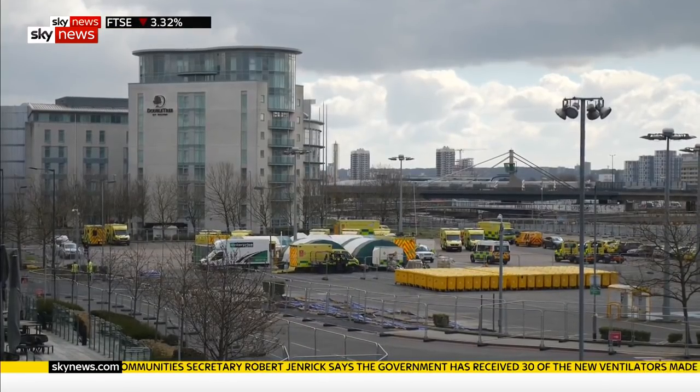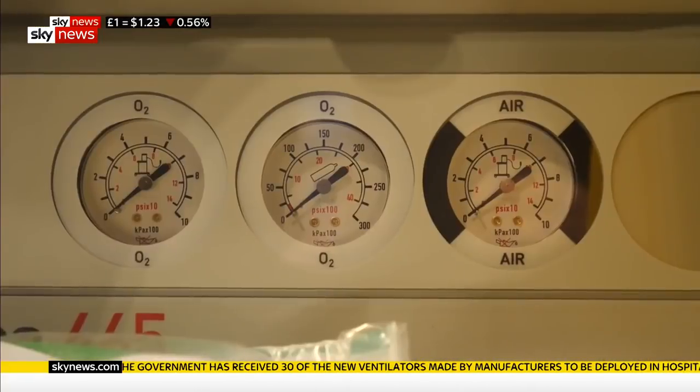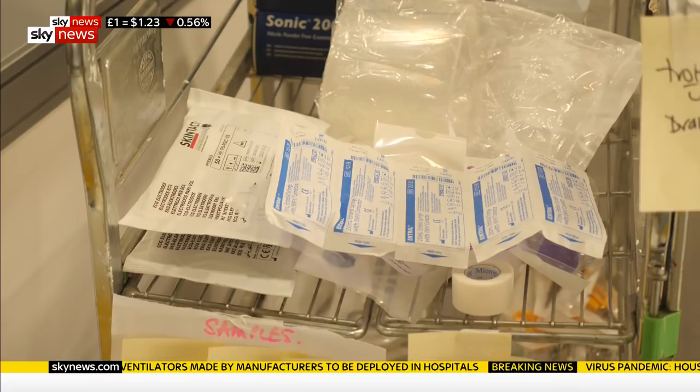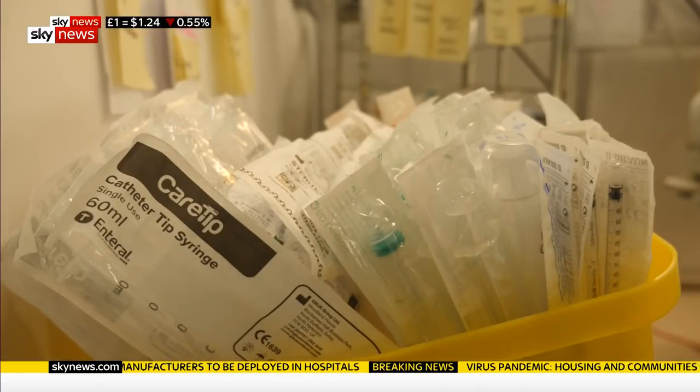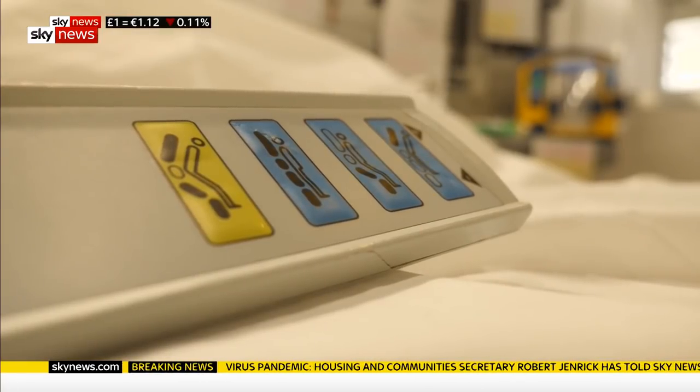Retired medics, airline staff and an army of volunteers will be the lifeblood of this hospital. Trained critical care doctors and nurses will be sent here from other London hospitals too. They will need the same safety assurances as their worried colleagues elsewhere in the country.